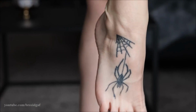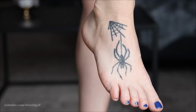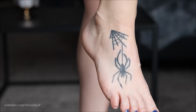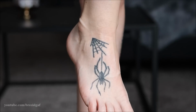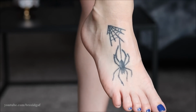And then on my right foot, hopefully you guys can see that okay, I have a spider web with a spider on the top of my foot. Yes, I am absolutely afraid of spiders. I don't like spiders, but I thought this would make a really badass tattoo, and I actually really, really like this tattoo. I think it's super fun. I've had this one for a couple years now, and it's really cool.